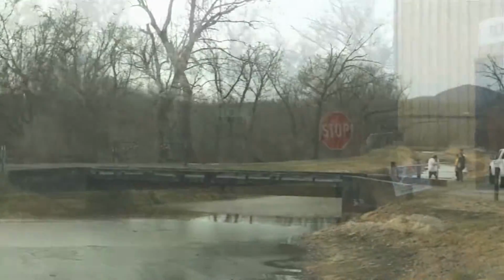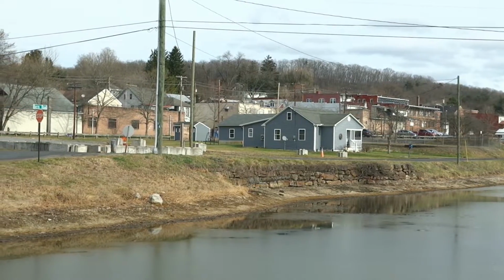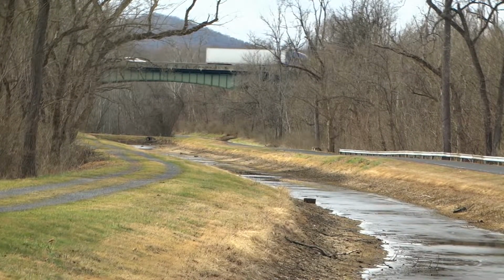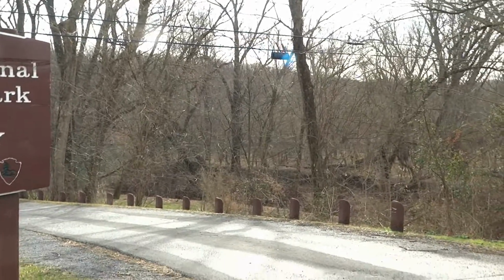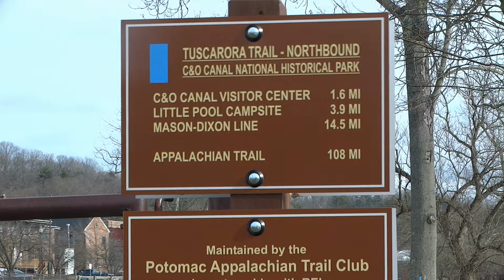And up ahead, the C&O Canal. And facing east on the Chesapeake and Ohio Canal. Right behind the buildings in Hancock. And west towards the US 522 overpass. And the name of this place, after Little Tenalloway Creek, which flows right down there at the bottom of the hill. Somewhere there. And apparently something called the Tuscarora Trail also follows part of the C&O towpath.